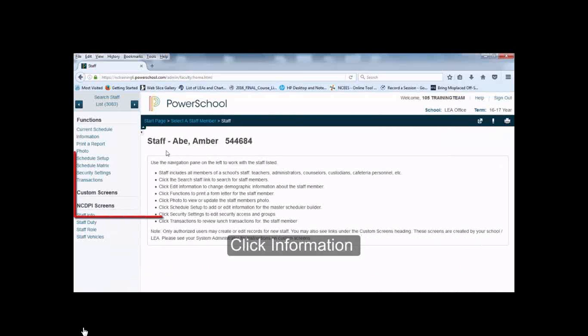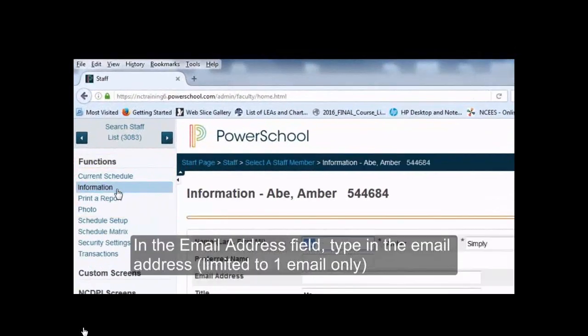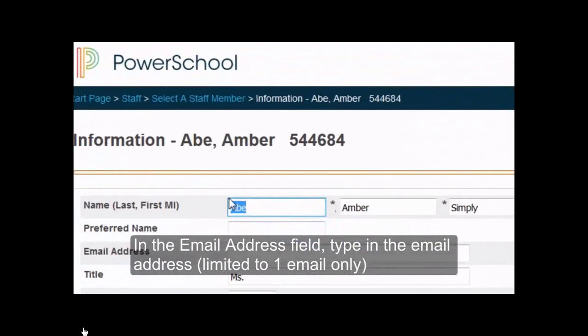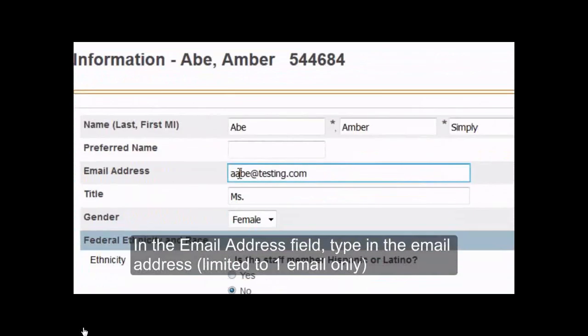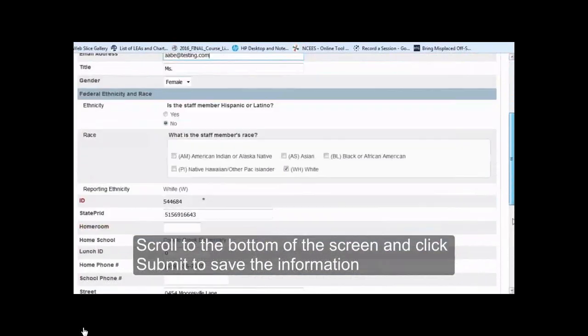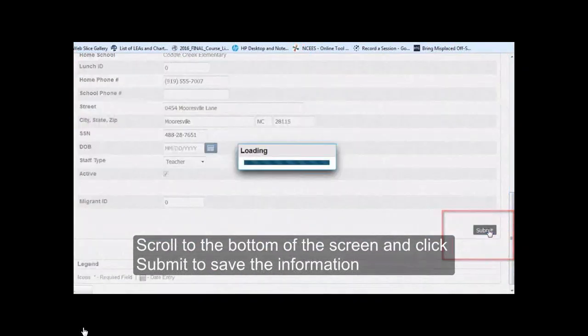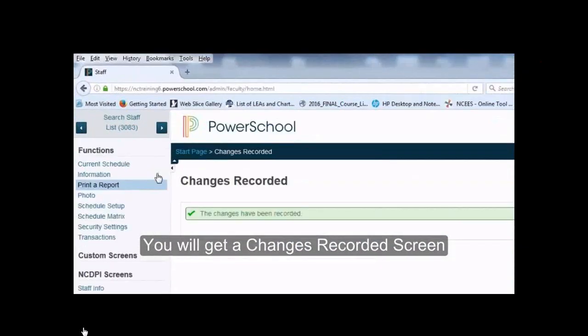Then in the left blue rail under Functions, click Information. In the email address field, type in the email address. This is limited to one email only. Scroll to the bottom of the screen and click Submit to save the information. You will then see a Changes Recorded screen.